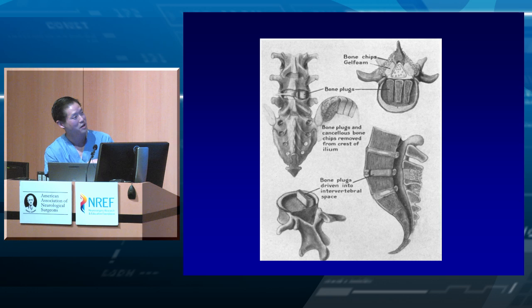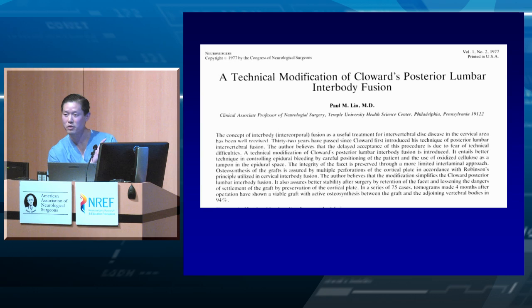But really, it was not popular. And the reason why is if you look at Cloward's original technique, he's doing complete facetectomies without any sort of fixation. So there was a risk of spondylolisthesis with that. So you're creating pars defects essentially.